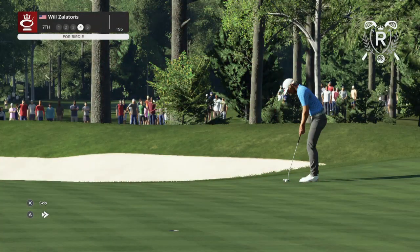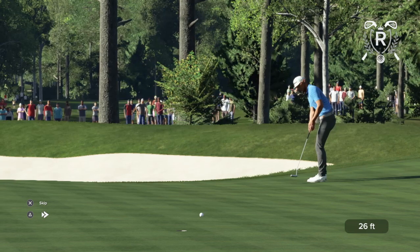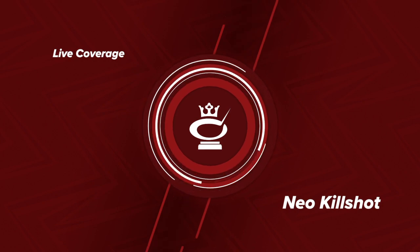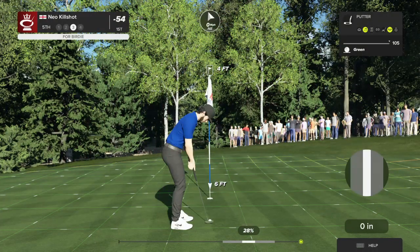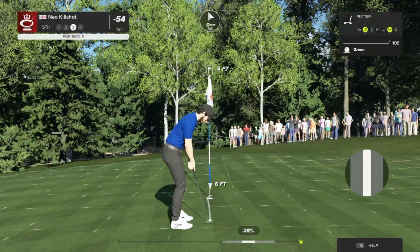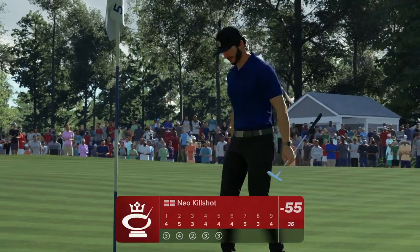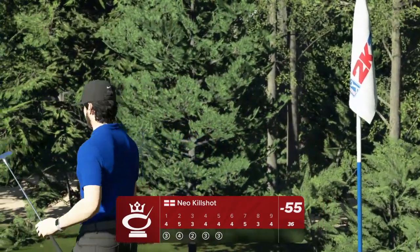Now, this is a challenging one. A lengthy putt awaits. Get in. That's outstanding. What a putt. Just a 4-footer remaining. He's staring down a birdie putt here. Mark it down. That's birdie number 5. Oh, that settles the nerves right there. Great stuff.